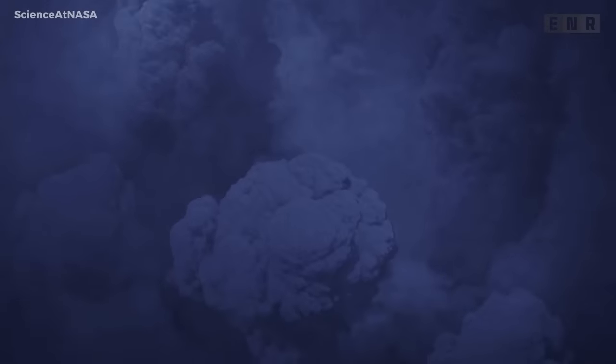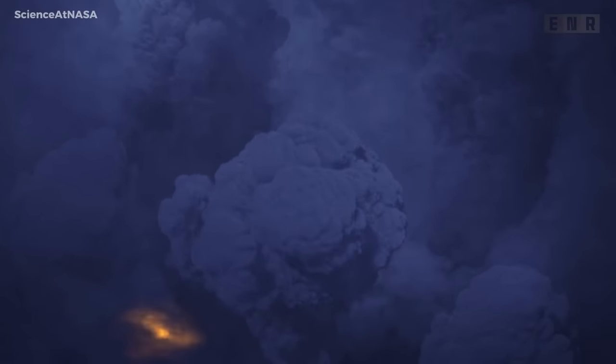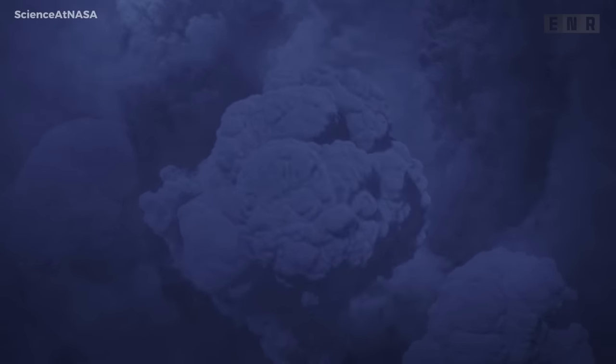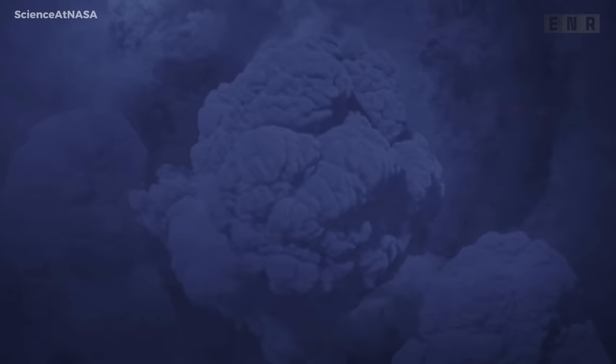Understanding this celestial maelstrom not only unravels the secrets of Jupiter, but also sheds light on the broader principles governing atmospheres, including our own.